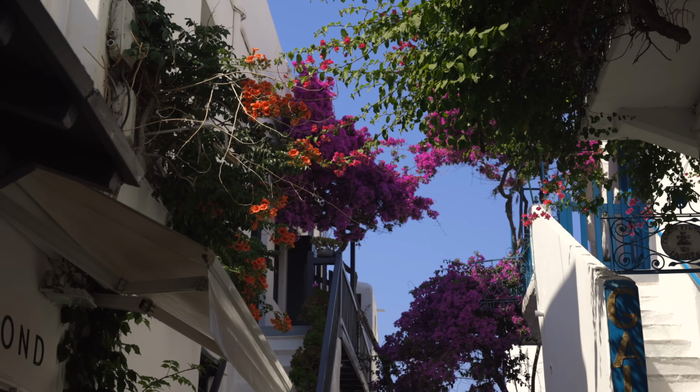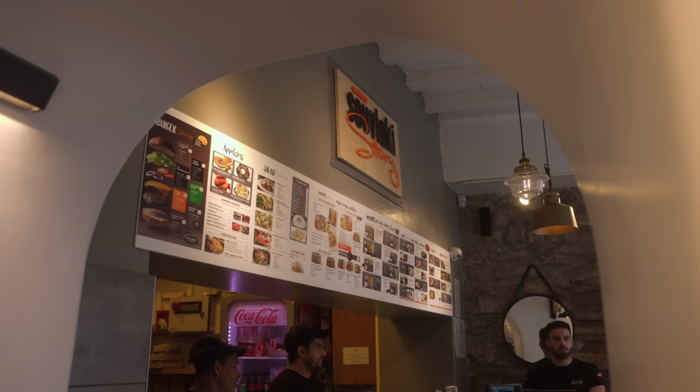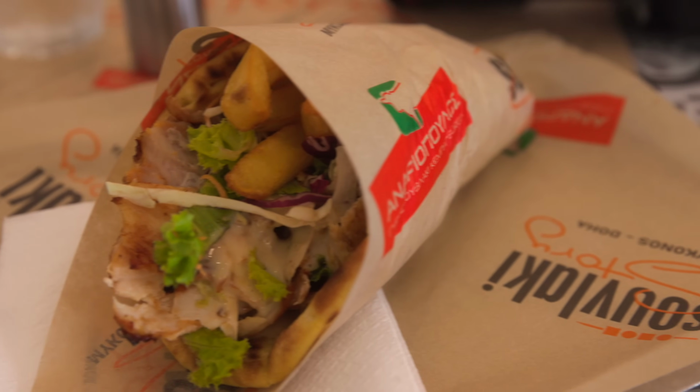What the fuck? Now if you're looking for a cheap and cheerful meal, then what you definitely want to check out is Souvlaki's Story. Nick brought us here and I gotta say, it was filling, it was relatively affordable, and it definitely lived up to the hype.